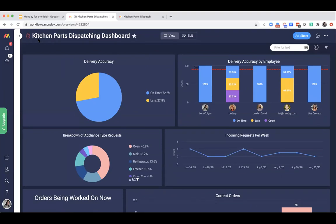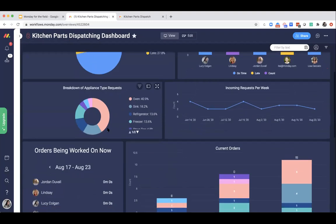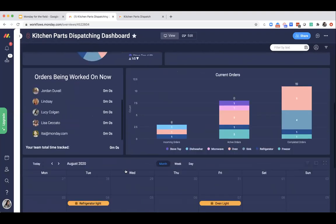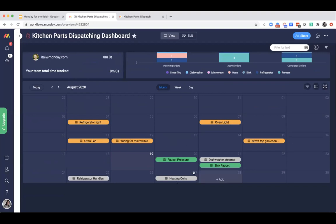Here I'm on the web and I have my kitchen parts dispatching dashboard, where I'm not seeing my jobs in, jobs out tactical management, but rather I'm tracking things like my delivery accuracy, what's on time versus what's late. I'm tracking my accuracy per employee. I can see that I am killing it with my on-time orders compared to Itai, who might need a little bit more assistance because a lot is coming in late for him. I'm able to see my breakdown of orders, my current orders, who is working on what right now in this week's span that I've selected, as well as a calendar widget showing all my jobs together.